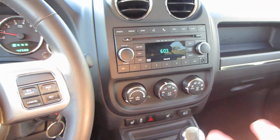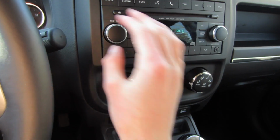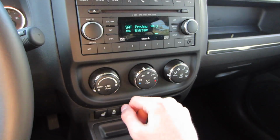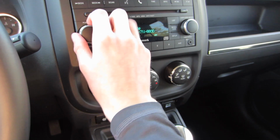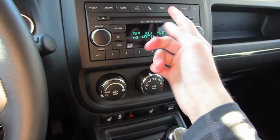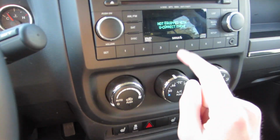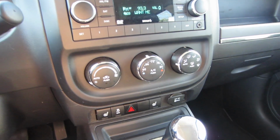Looking at your head unit, something that doesn't look exactly modern is this head unit. It does have satellite, which I'm jealous of. You have a CD player, MP3 right here. I mean, it's okay. It's nothing special. You do have voice commands with, actually, no, you don't. It's not equipped with Uconnect phone. I guess that was an a la carte option.